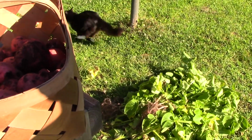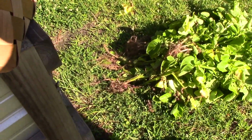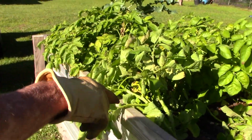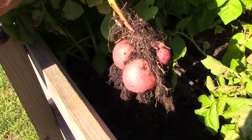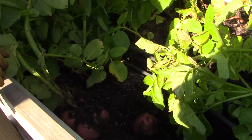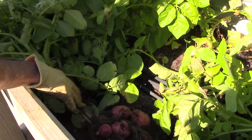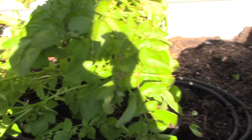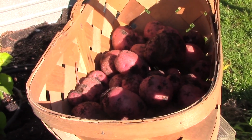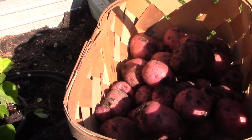Larry's digging. There comes George. Come here, George. His basket scared him. Well, Larry's digging our potatoes here in the raised bed. Oh, look at those nice potatoes. Oh, that'll make a good Parmesan potato. And he's got this many already dug. A couple of hills. He's got to go get another basket, he did.